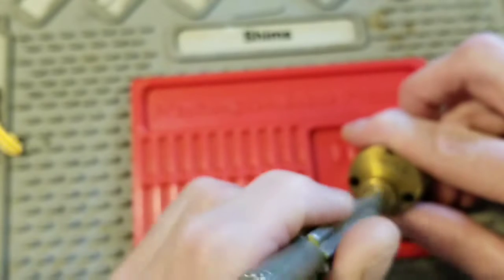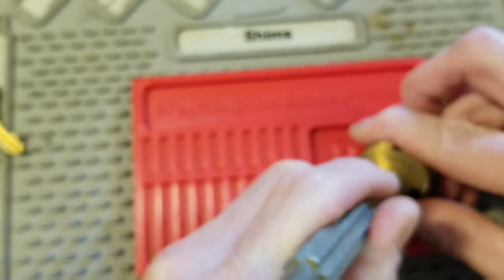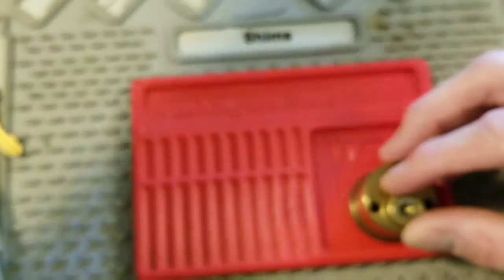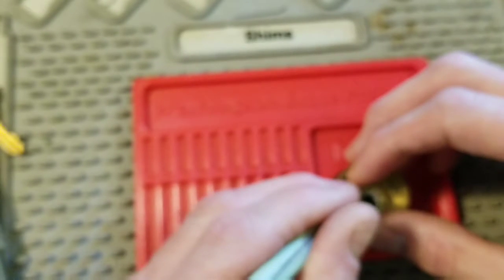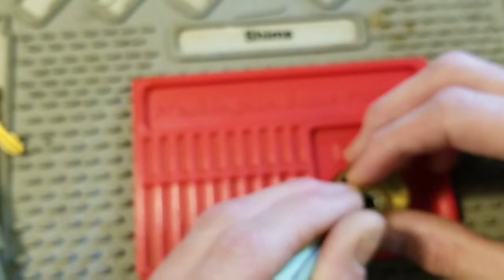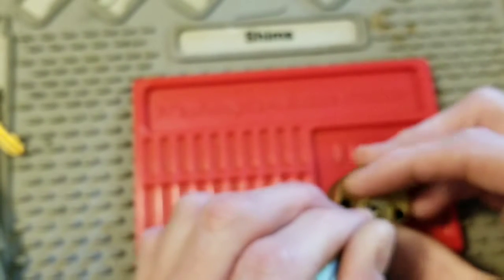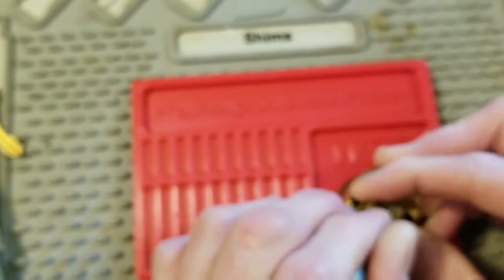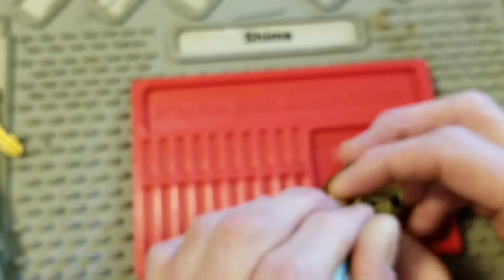What in the hell? This is an odd lock. May have to do it the old-fashioned way. That piece doesn't even have spring on it. That is so weird. There we go. Kind of nice though, it kind of holds the pick in there to unscrew it. Never seen one like this.